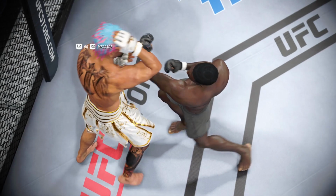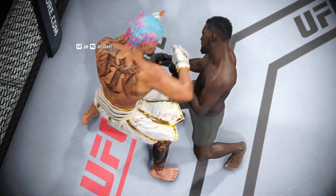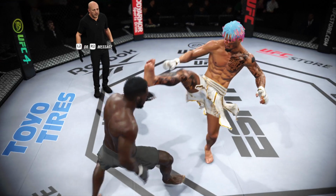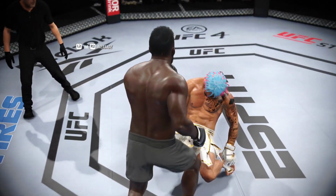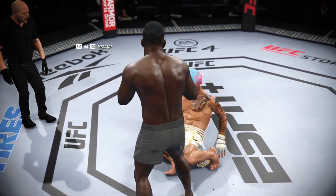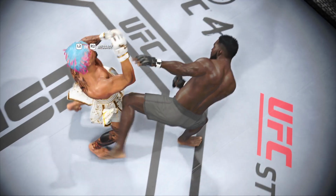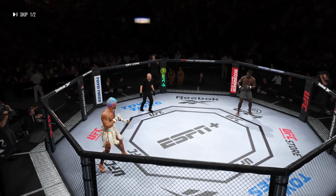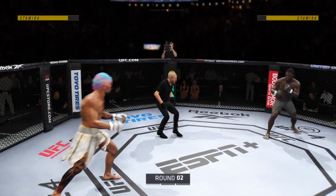So let us now check out some of the action in that round, DC. There was a whole lot of it, including a stunner upstairs that nearly closed the show. It was a lot of action. It was back and forth action, but the big moment was that big strike to the head that landed, that put him on wobbly legs, and then survival mode. Luckily, he made it to the end of that round. Round two here.